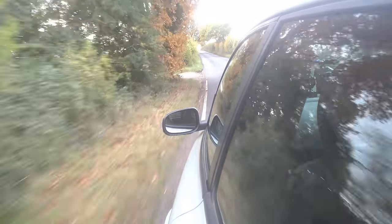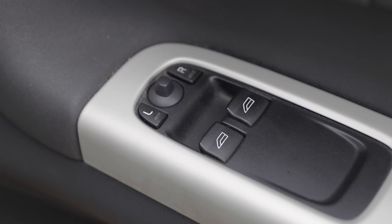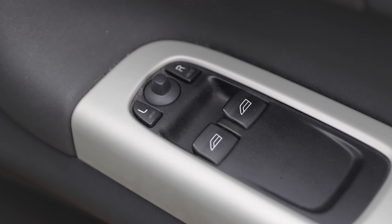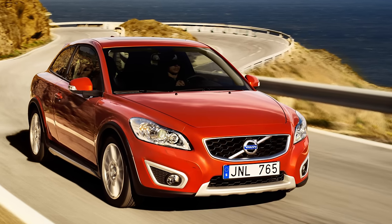And humorously, I have just looked down here and realized this has the same window switch as my Aston Martin DB9, also a great number of Jaguars. In 2008 and 9, the car underwent a few changes, with the spec and equipment list altering a little bit, before then, in 2010, it finally being facelifted, with production ending in 2013.